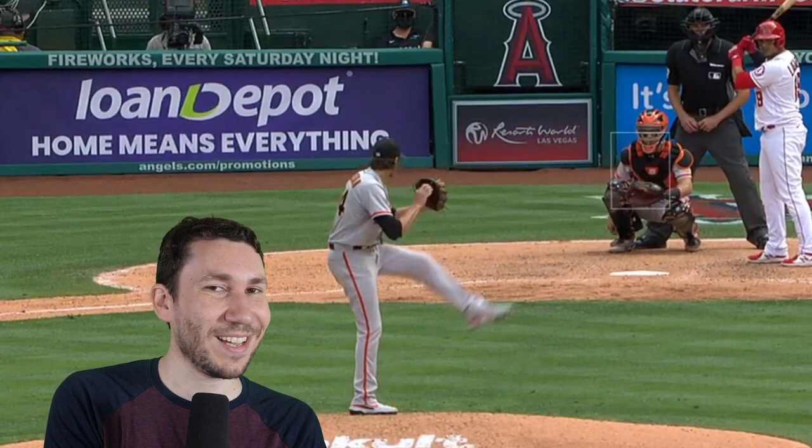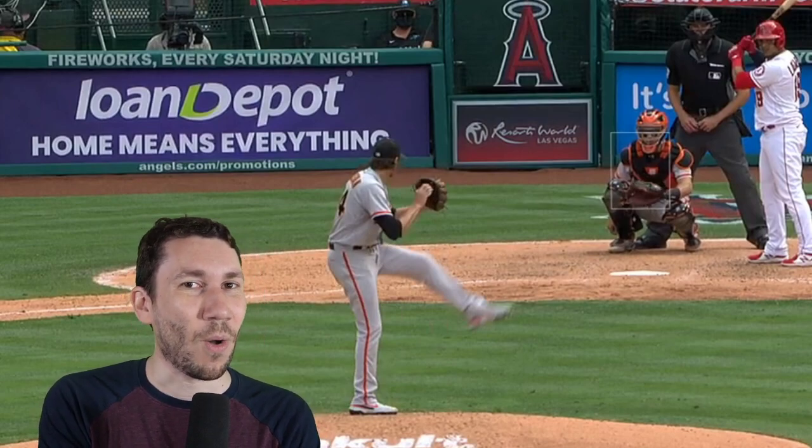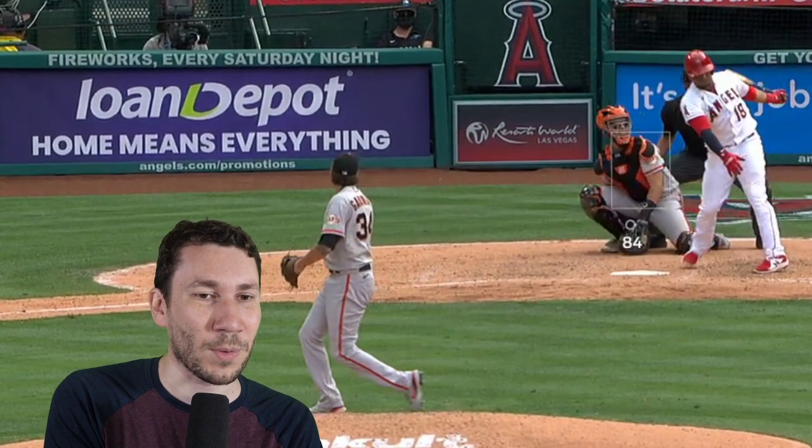So it's a catch-22 here. You can either go back up with the heater, but then Lagares just saw that, or you can go with the splitter that Lagares is clearly looking for. I would probably make at least one guess up, at least if I'm Gausman, but honestly, your best pitch is your splitter, throw that. Yeah. And as he does, Lagares is able to foul it off because I think he's a little hyper aware of it.